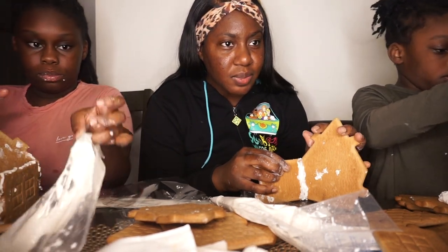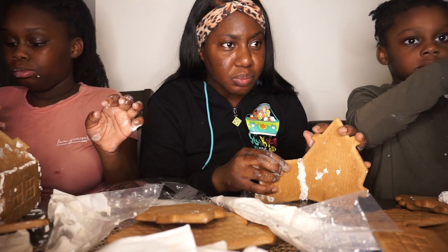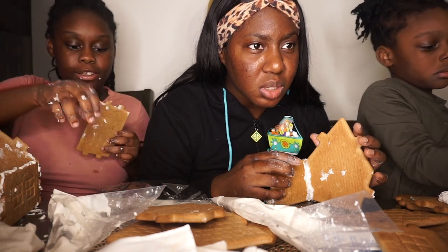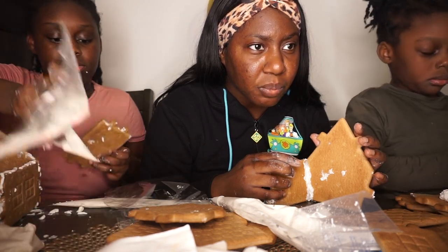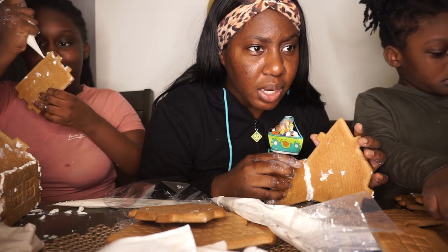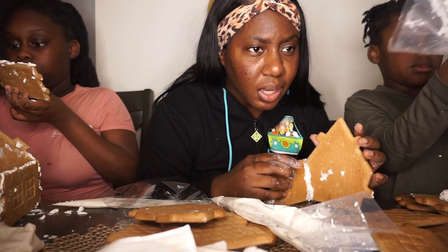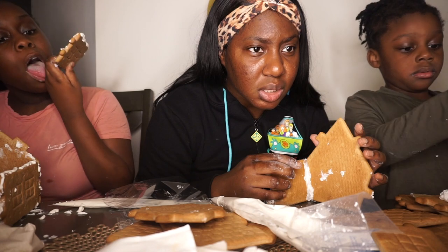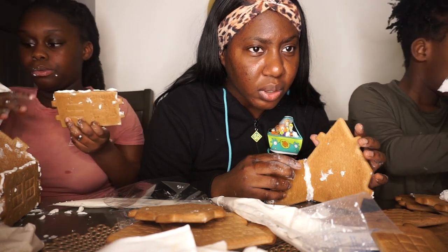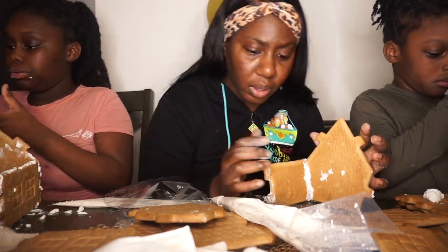Okay. Cover your base with aluminum foil. Just like so. We plan to assemble the cottage. On a blank side of the back cottage wall, pipe a line of icing along the inside of the notches, figure four, the window side facing out. Okay.